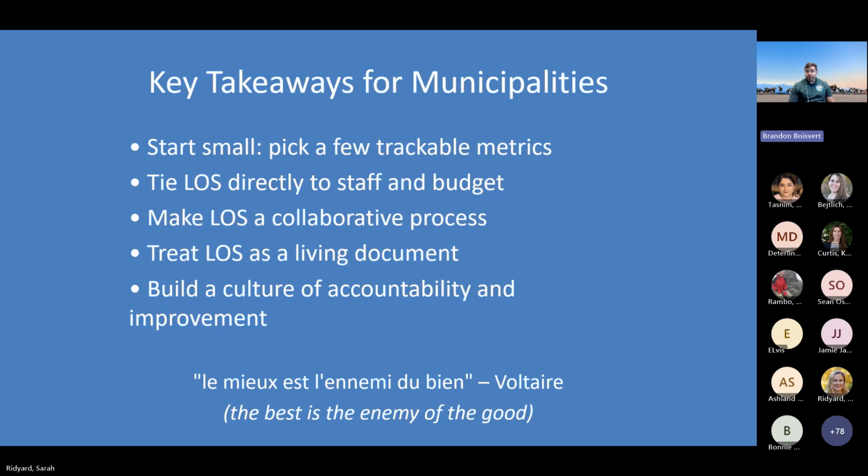Remember, level of service already drives everything you do. The only difference is whether you write it down and use it to your advantage.